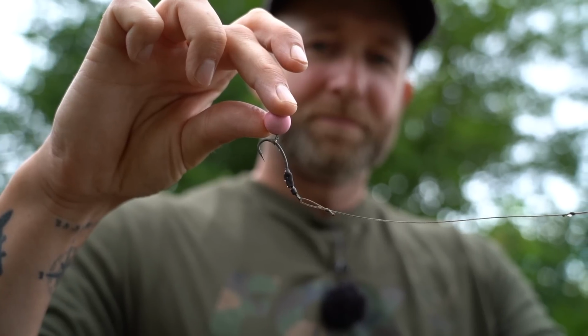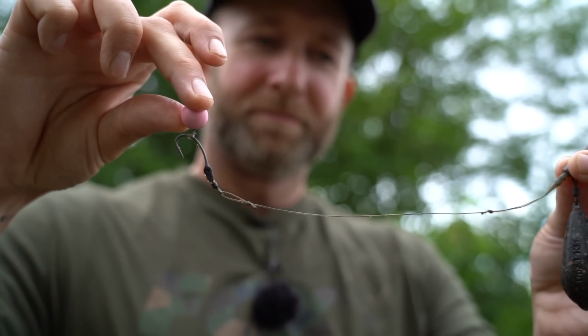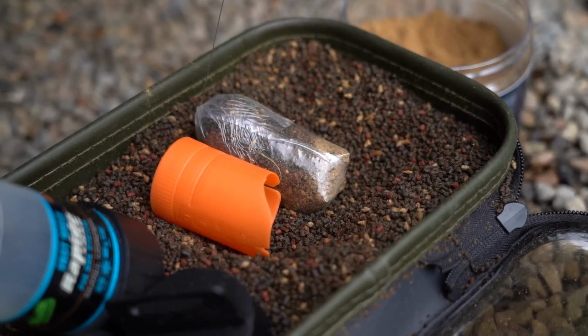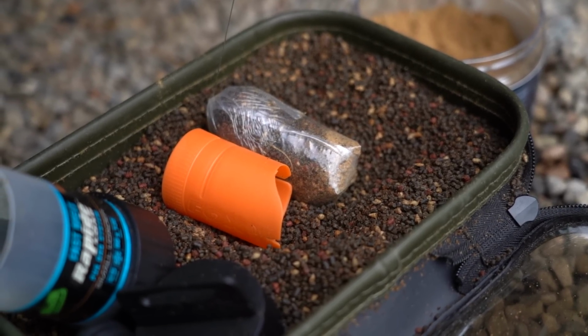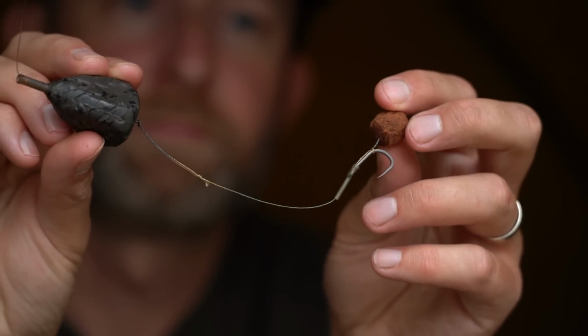So I made a tactical change quite quickly in this session. I started off using runny rigs with a leg clip setup and a washed out pink hook bait, and I quickly changed over to a solid PVA bag approach, short braided hook link, really simple blowback rig with a match the hatch wafter hook bait.